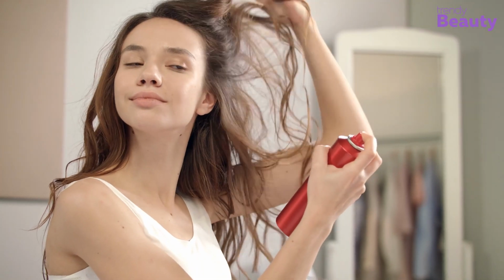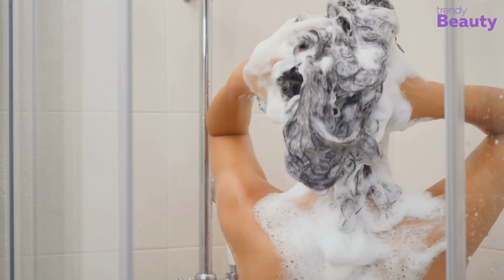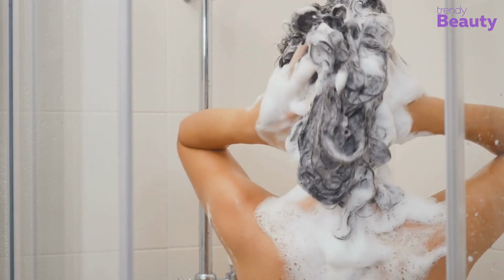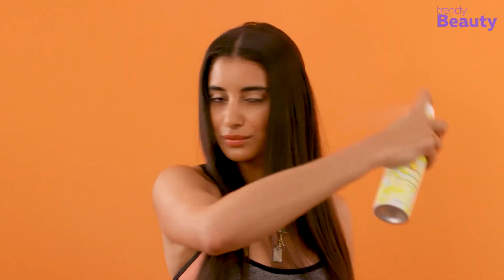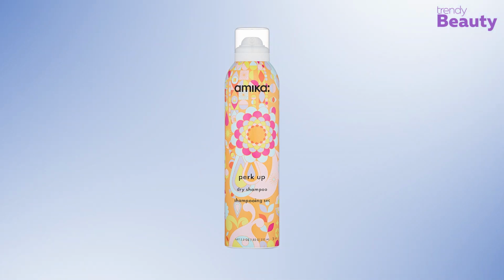Dry shampoos are convenient products, as you do not need water to use them. These are time-saving and quite handy as well. Imagine the pressure of washing and styling your hair every day and the amount of time consumed in the process. Dry shampoo just saves you from this hassle. The Amika Perk Up Dry Shampoo is not any different, as it cleans and refreshes your hair perfectly.